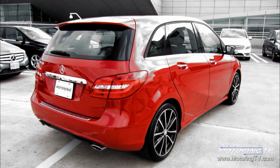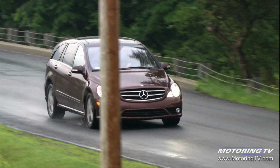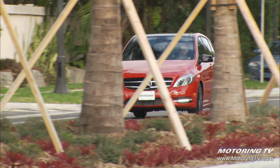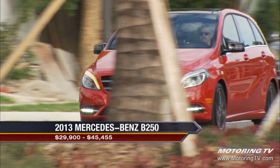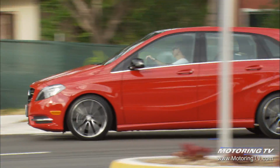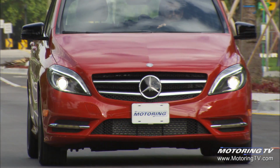The thing that I find most interesting is the B-Class has been relatively successful for Mercedes-Benz Canada. And really, all it is is a small R-Class, which was phenomenally unsuccessful in North America. So why people have said, I like this in a small format, but don't like almost an identical vehicle in a large format, I find curious. It's a bit of a mystery to me.